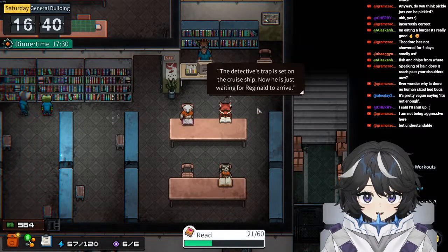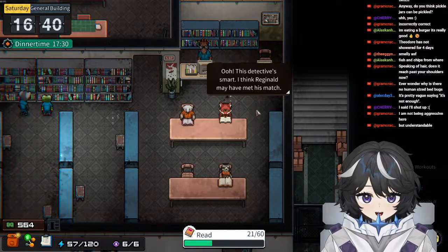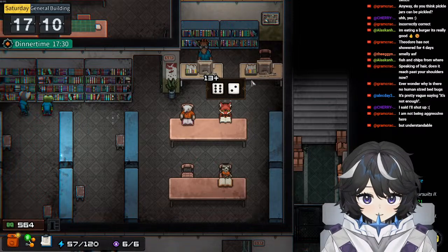The detective's trap is set on the cruise ship. Now he's just waiting for Reginald to arrive. Oh, this detective's smart. I think Reginald may have met his match. Something tells me that's not the case.